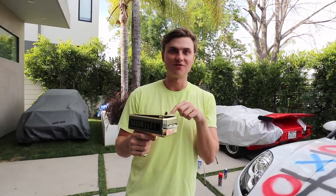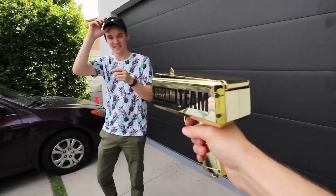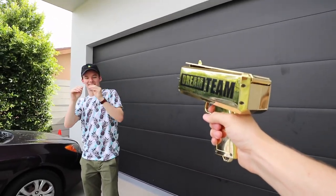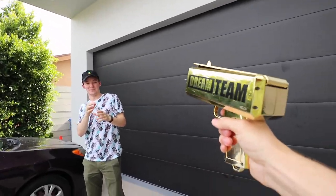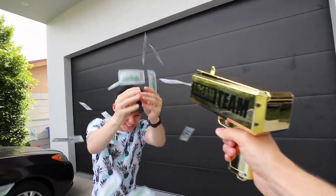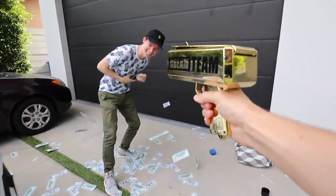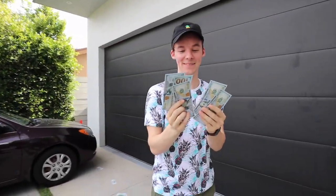So Ryan, have you seen one of these before? No, first time. All right, so there's $10,000 in here. And when you pull the trigger, it shoots it out full auto. Let me show you how this works. It's pretty cool. This is my $10,000? Yeah, this is your $10,000. But this is how you gotta get it. Ready? You gotta try to catch it. I have to catch it? Yeah, three, two, one, go! There's so much. I got like five of them.